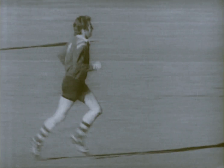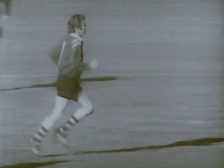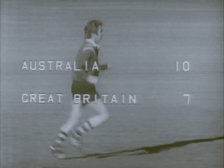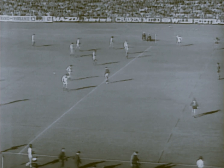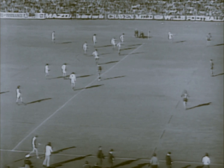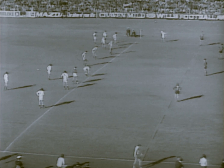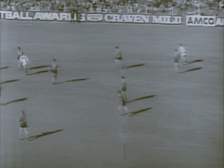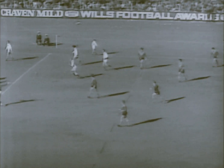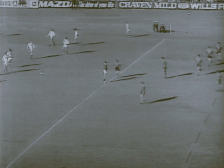And we come back to live action with Graham Langlands having attempted and kicked the goal. Australia further ahead, 10 points to 7 now. Well, that was unfortunate. Gill has been playing so very well on this tour, and it is a calamity that one of the passes he did make to try and open the game up should be intercepted by McCarthy. It left the defence with no chance at all of stopping him.